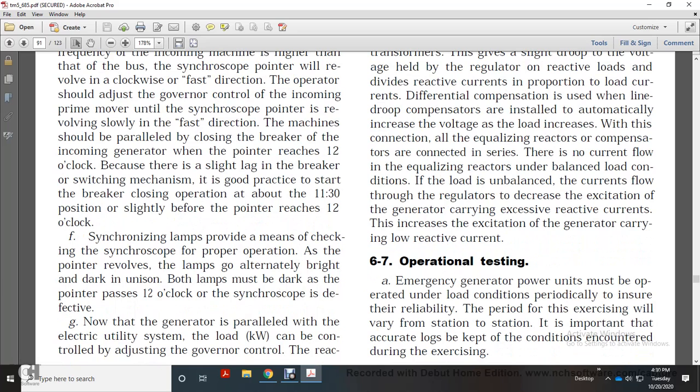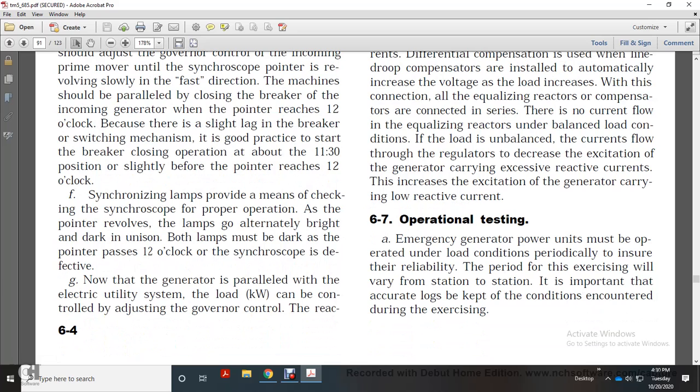Synchronizing lamps provide a means of checking the synchroscope for proper operation. As the pointer revolves, the lamps alternate bright and dark in unison. Both lamps must be dark as the pointer crosses 12 o'clock. When the synchroscope is defective, know that the generator is parallel with the electrical utility.